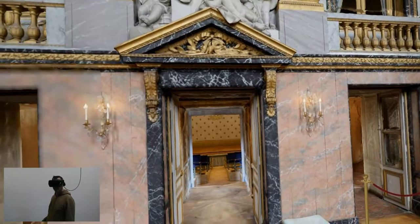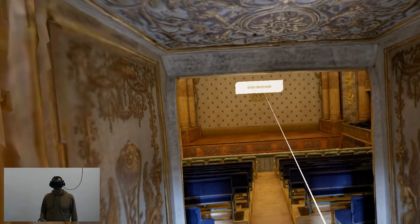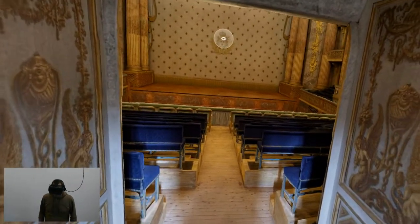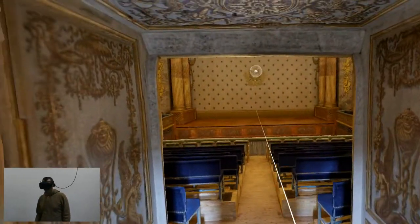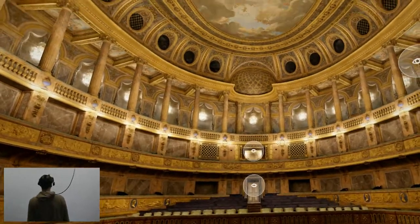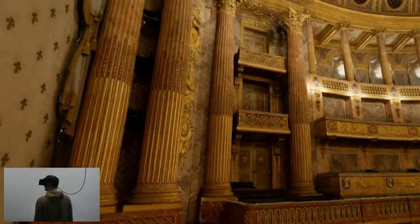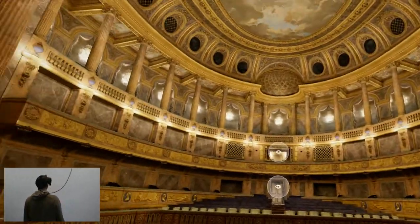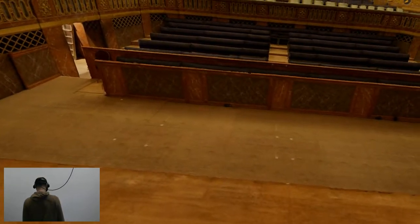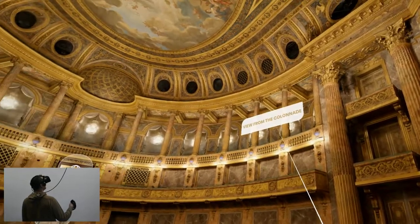The foyer of the Royal Opera House. When Louis XIV took up residence in Versailles in 1682, he planned to build a Royal Opera House. But wars and financial problems meant that the project only came to fruition under Louis XV. The building was inaugurated in 1770 for the marriage of the Dauphin, the future Louis XVI, to Marie Antoinette. It was designed to fulfill three functions, that of a concert hall, ballroom, and banquet hall.